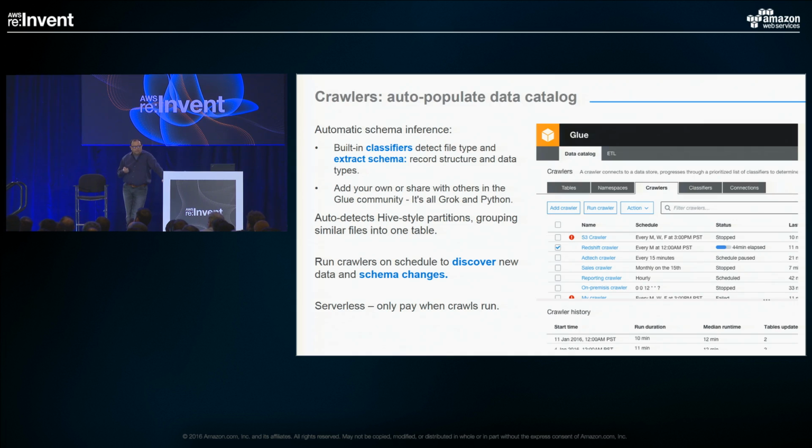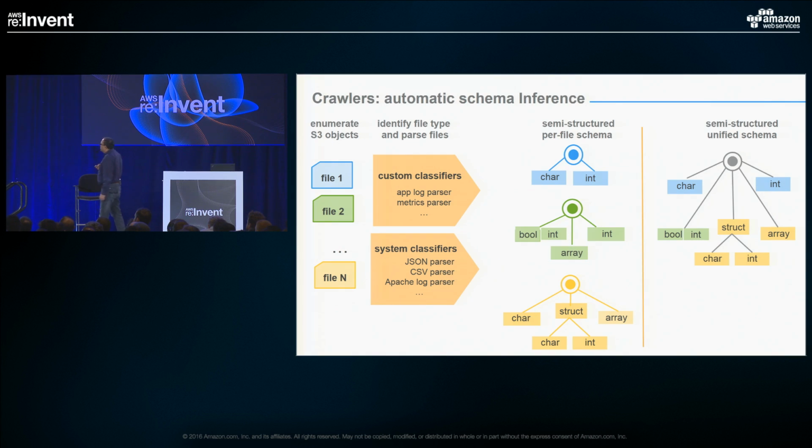Let's dig in a little bit more into crawling and classification. So let's talk about how automatic schema inference works. Let's say you went and you parsed something out. You've got a bunch of different per file schemas. You recognize that there's char and int and a variety of different things. And that might be your per file schema. So you need to understand that. But then you want to unify that schema potentially into the union of them, right? Because your data does change over time. People do have slightly different formats in each of their tables or their files, but you want to look at it as though it's one table. At least most of the time you do.